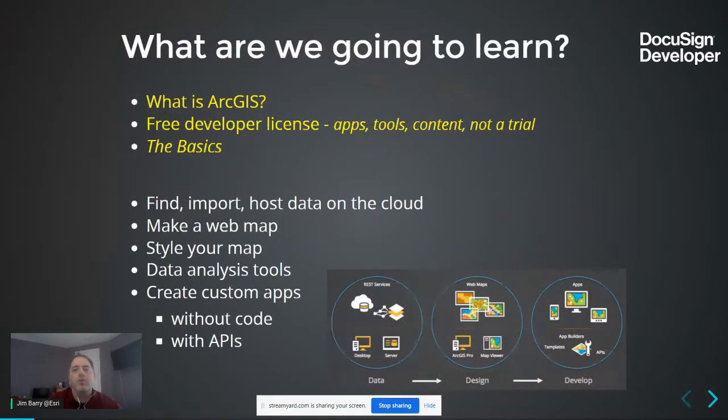So first, what are we going to learn? We're going to learn what ArcGIS is, and then we're going to get you a free developer license and some cloud credit voucher and put it all in your hands. Next, we're going to walk through some basic skills. We're going to follow the data design develop pattern: how to get data in, how to make and style an effective map, how to use some analysis tools available on the cloud, and finally how to share your maps and tools with others with or without code.